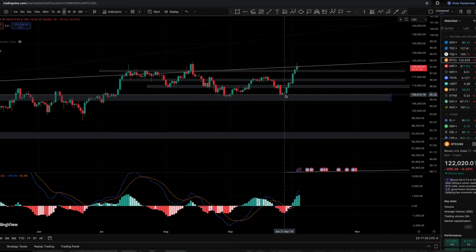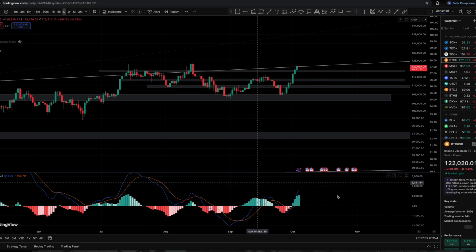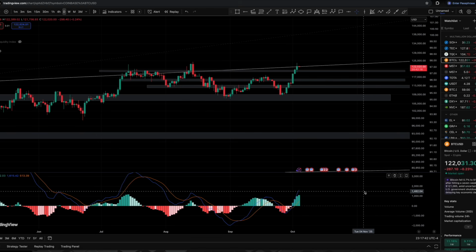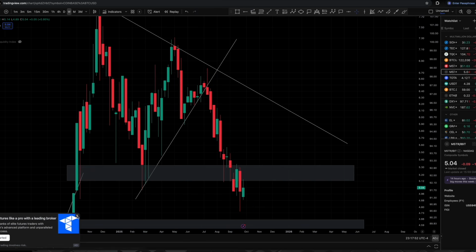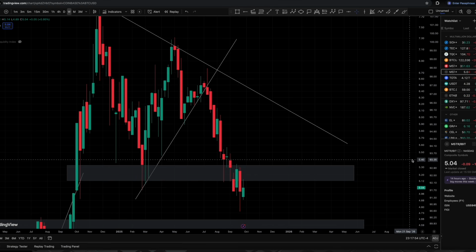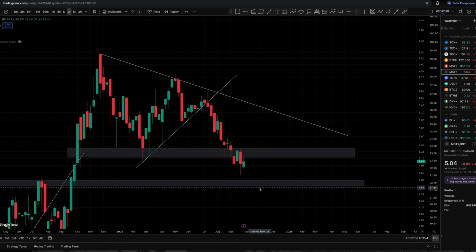I mean, absolute catapult from 108 to 124. So pretty nice to see. I'm sure everybody that's holding Bitcoin is excited. We'll see if the momentum carries on. MSTR divided by IBIT, it was okay, just sideways, still underneath this key structure. So it looks like we're still underperforming on MSTR compared to IBIT.